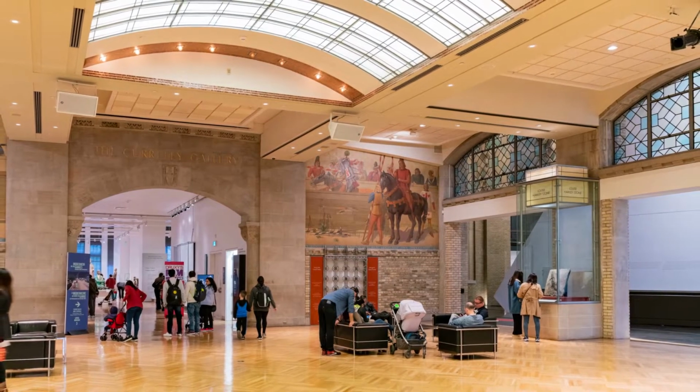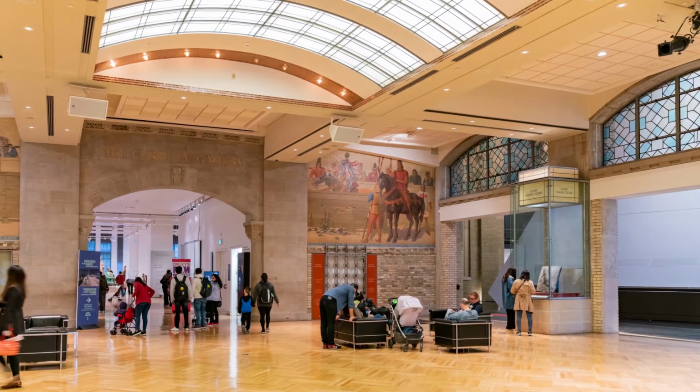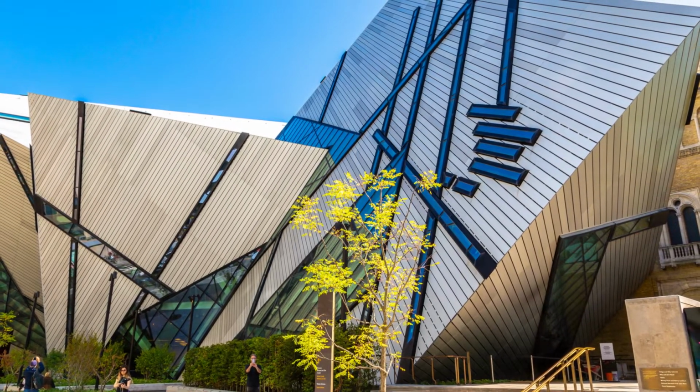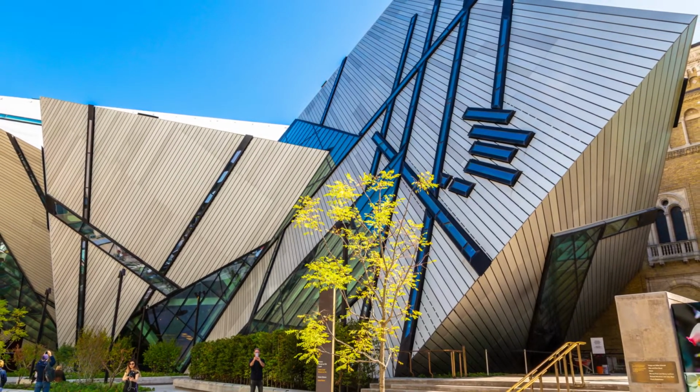It houses the world's largest collection of fossils from the Burgess Shale, with more than 150,000 specimens. The museum also contains an extensive collection of design and art, including clothing, interiors, and product design, particularly Art Deco.